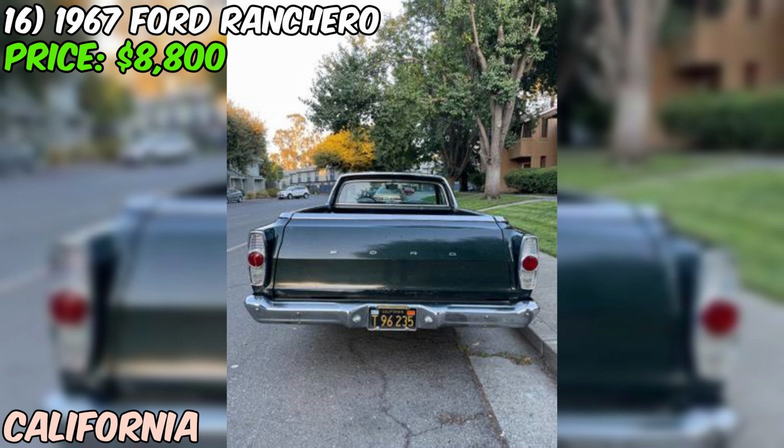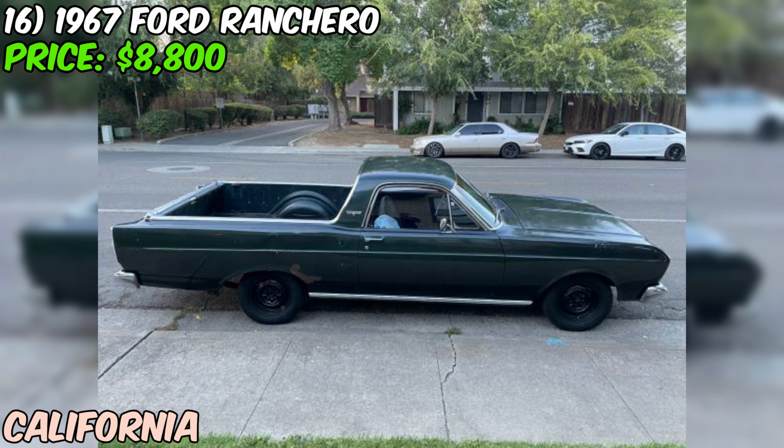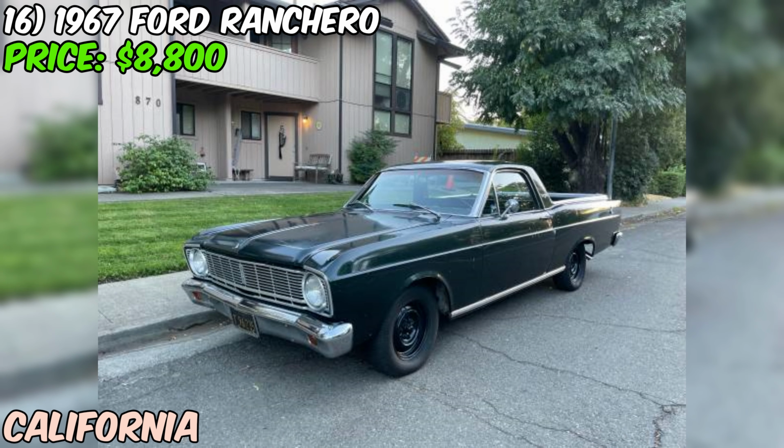The ad states that the Ranchero is a dependable daily driver with no leaks, and it fires up on the first turn of the key. That's the kind of reliability we all look for in a classic ride. Under the hood, you'll find a powerful 289 4V engine that's sure to get your heart racing. And with a 3-speed Hurst Indy manual transmission, you'll have full control over this beast. The seller has even gone the extra mile and installed a Bluetooth radio, so you can cruise down the highway with your favorite tunes blasting.